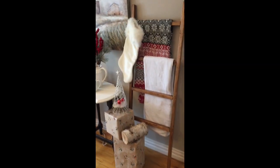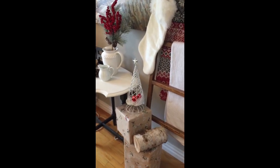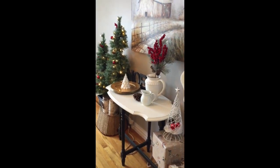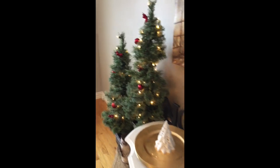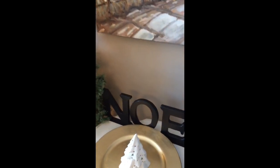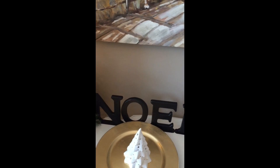Over here I put my blanket ladder and some wrapped gifts. There's nothing in them, they're just for show. And some wood from our wood pile, because we have a wood burning fireplace. And some vases, some little trees, those are from Canadian Tire. And then I painted this Noel sign. It used to be red and I painted it black. Again, I didn't want to buy a whole new set, so I just wanted to use what I had and make it match what I already have going on.